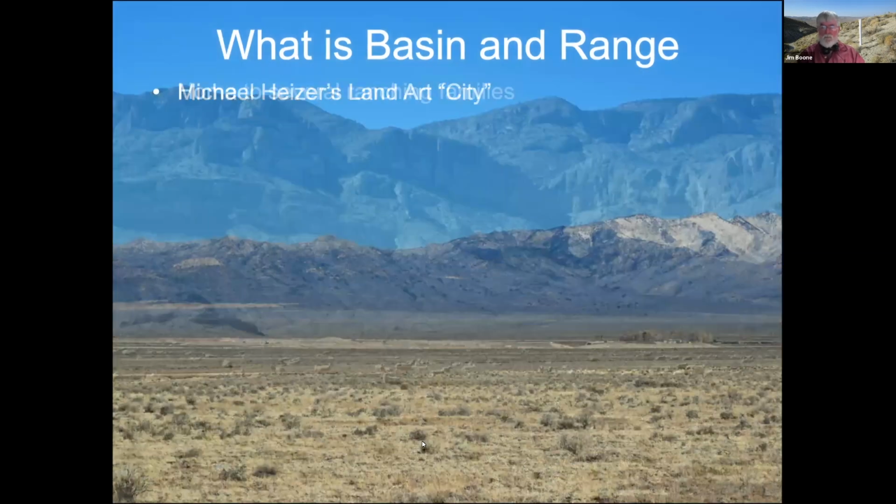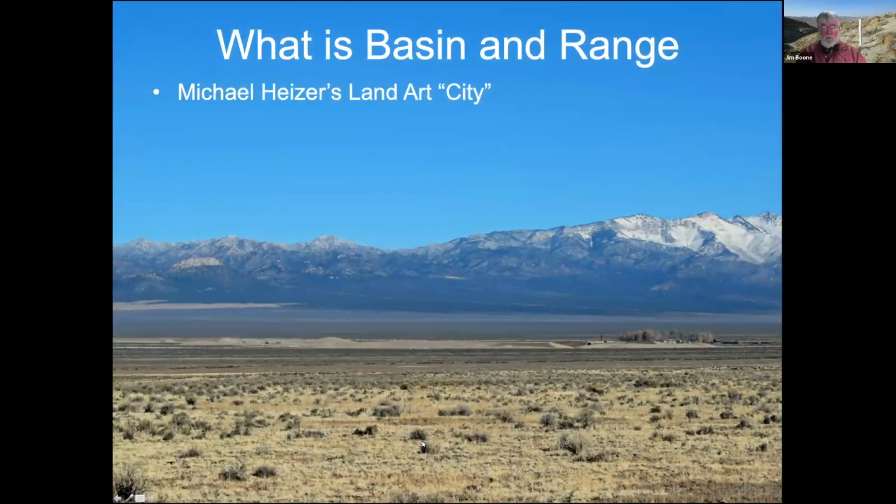Well, now, Michael Heizer's Land Art City. Are people familiar with land art? These are really large-scale art pieces. People are probably familiar with the Spiral Jetty and the Great Salt Lake and some of these other large pieces. Well, Michael Heizer is this world-famous artist that nobody here has ever heard of. But he did most of his work in the 1960s, maybe a little bit earlier.